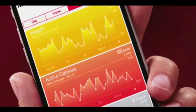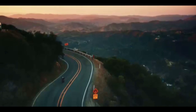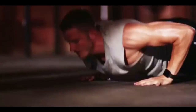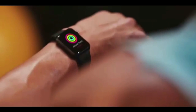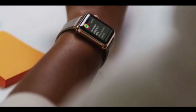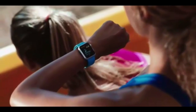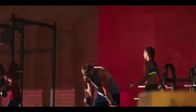can be accessed by health and fitness related third-party apps. Over time, Apple Watch actually gets to know you the way a good personal trainer would. It's designed to deliver intelligent reminders to keep you motivated and on track.